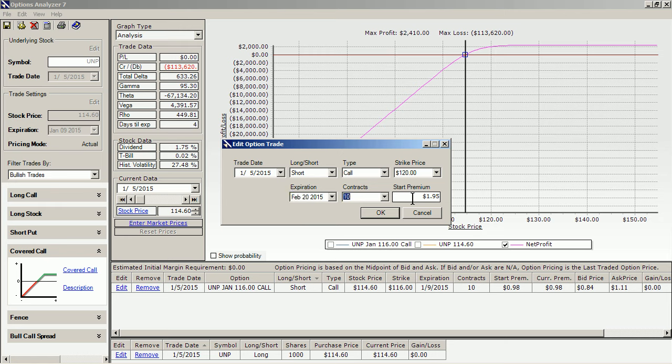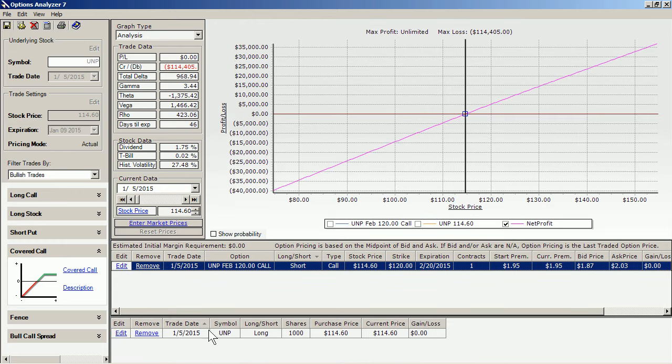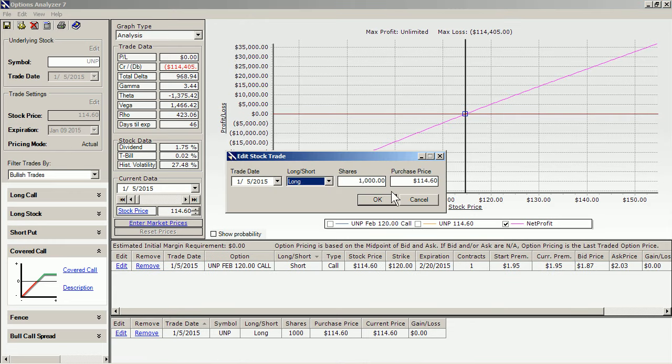For our purposes, we're only going to use one contract here, and the call I've set up has a start premium of $1.95. I like the way that trade sets up, so I'm going to hit OK, and the next thing I need to do is come down to our stock line here. I need to edit that as well.